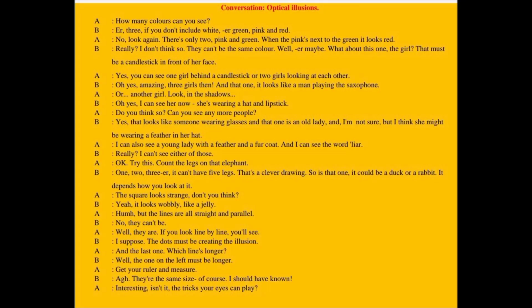Optical illusions. How many colours can you see? 3, if you don't include white. Green, pink and red. No, look again. There's only 2. Pink and green. When the pink's next to the green, it looks red. Really? I don't think so. They can't be the same colour.